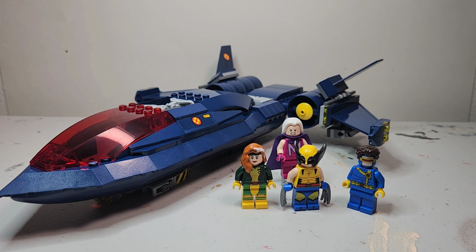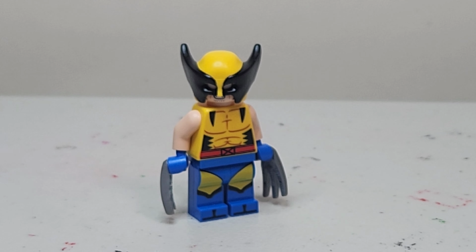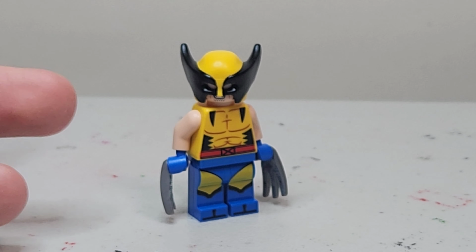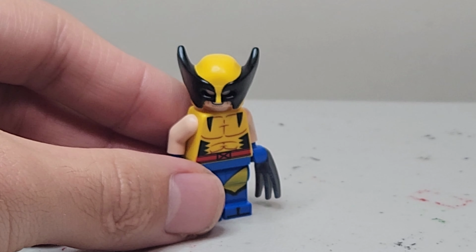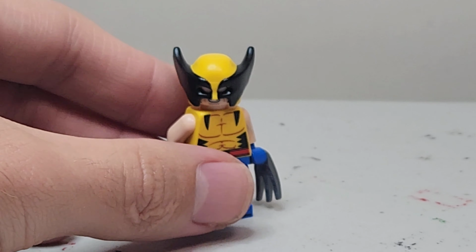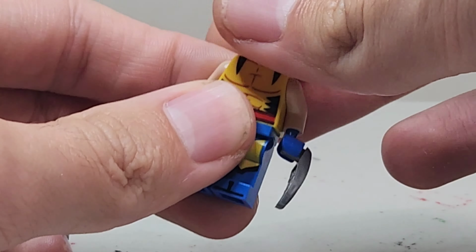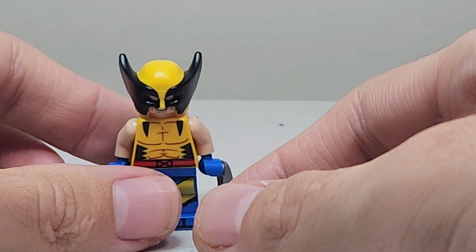The first minifigure we're going to start off with is, of course, going to be Wolverine. So here is the first minifigure. Now, I forgot to mention in the beginning, but this is like the first official X-Men set we've gotten in over 10 years. It is really crazy to think about that. But of course, let's start off with Logan. So here is the brand new Logan minifigure, and I kind of don't like it. A lot of people don't like it either.